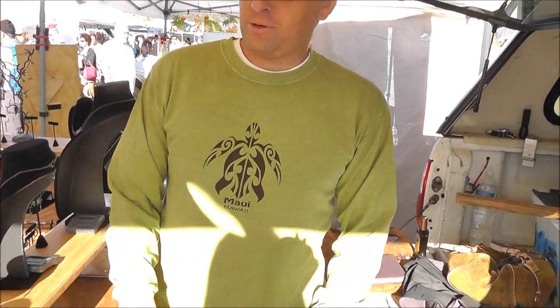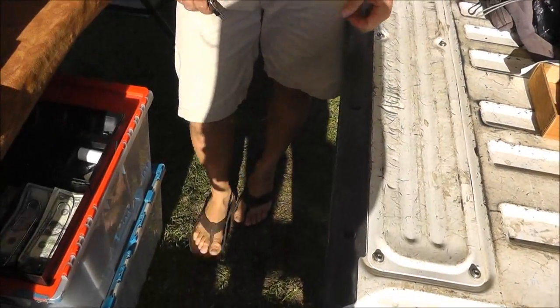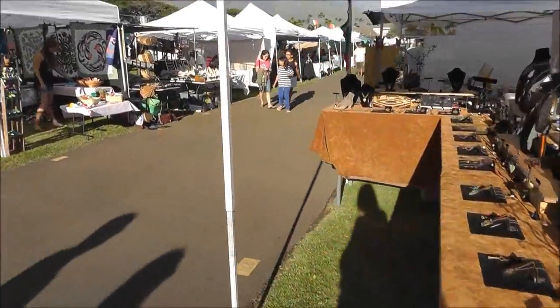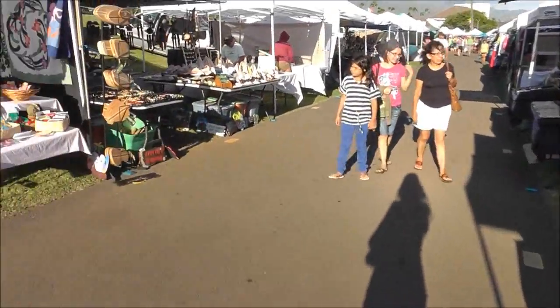And your outfit is? Well, this is a shirt from Live Aloha, a T-shirt company, Docker shorts from Sears, and Olukai slippers. And your hat? It's from Live Aloha also. They decked you out. They hooked me up with clothes. All right, I am off. I'm gonna go see if I can find some tacos.